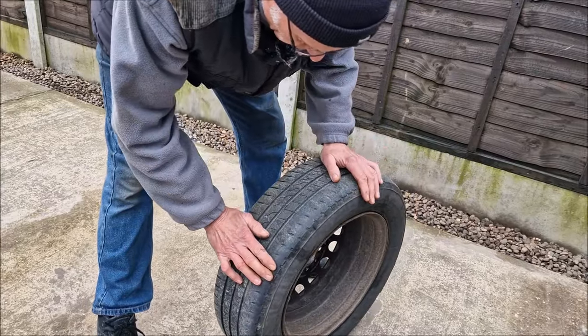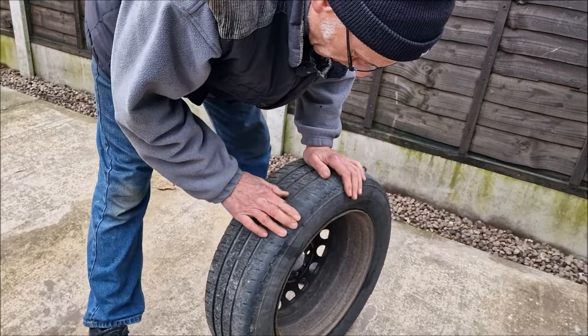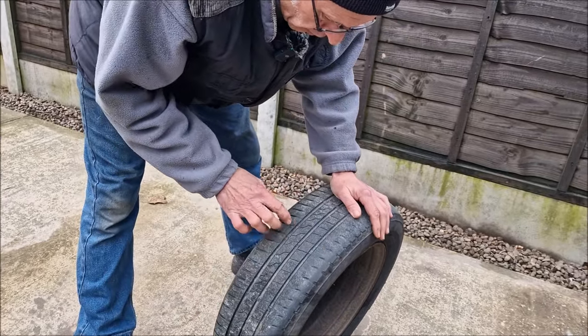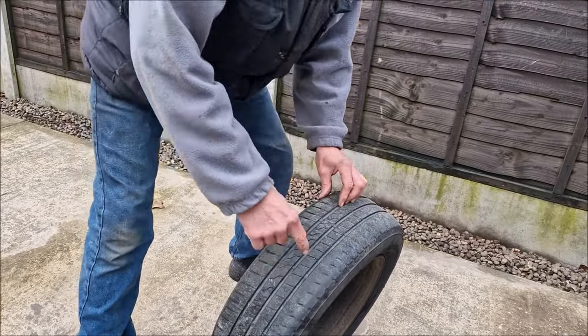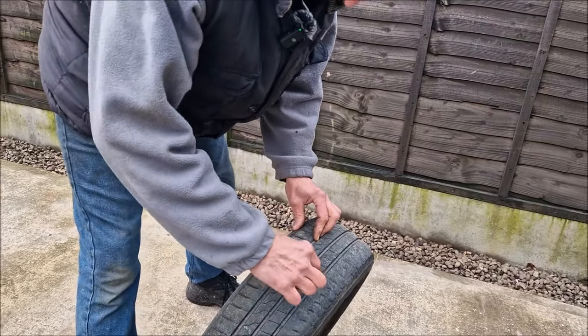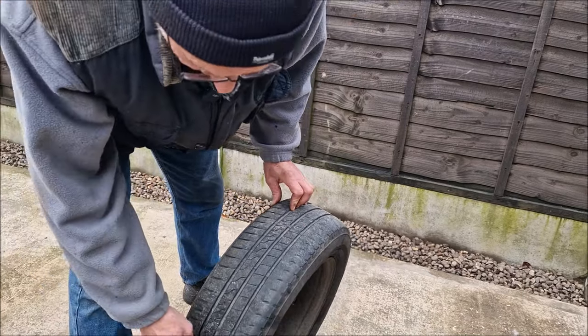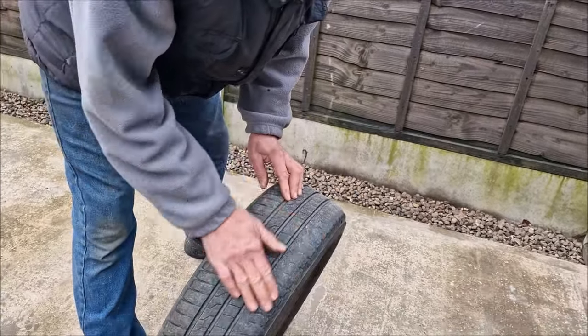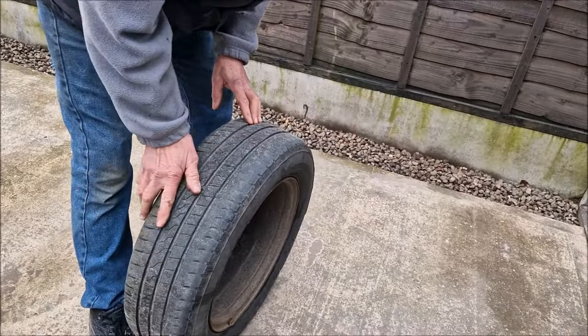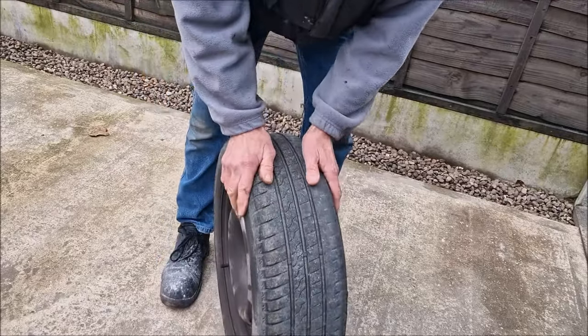It'll soon have the cord showing. But there's plenty of tread. This bit can be bald and that bit can be bald because it's not part of the tread pattern. This is all the tread pattern, which doesn't make any sense at all. The worst thing is, next thing you know, you're through to the canvas. So not illegal, but not ideal. And what is causing that?